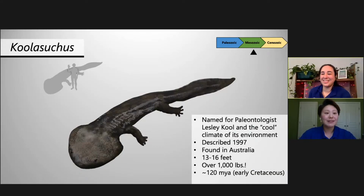This is what we call Koolasuchus, and it is a prehistoric salamander. If you look, there's a comparison to an average human on the top left. These ones could get 13 to 16 feet, so they were quite large as far as salamanders go. And I'll show in comparison to some of the modern day salamanders here. But if you look, it does have that slimy skin that's characteristic of salamanders. It would have been mostly aquatic, and it had that, again, that giant head.